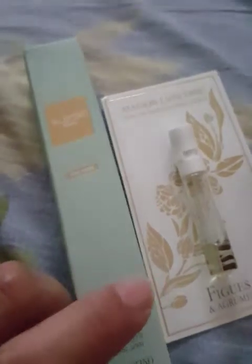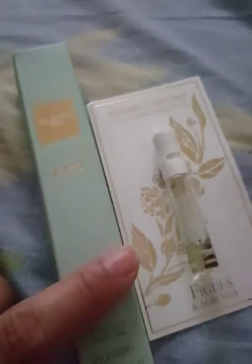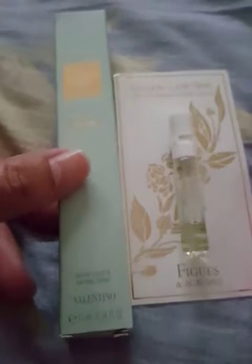As it dries down, the longer it stays on your skin, the sweeter it will become. Although it's not the gourmand candy kind of sweet, it's definitely a very enjoyable one. This is also another one that I wore these few days. Actually, I wore this today to work, and it is quite good. Although it's an EDT, it lasted throughout my working hours, so it's quite impressive.